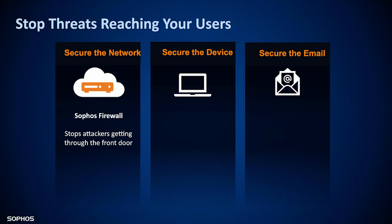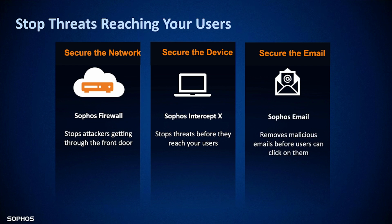First thing is securing the network. So securing the network with the firewall, stopping the attacks at the front door there. And then securing that device. So with the Intercept X, as we talked about, some of those layers. So this kind of also becomes an extension of your team as these products work with automation built in. And then securing email, using that predictive AI-powered email protection. So we remove malicious emails before users can even click on them, right from their inbox, making sure there's no chance they click on those things.